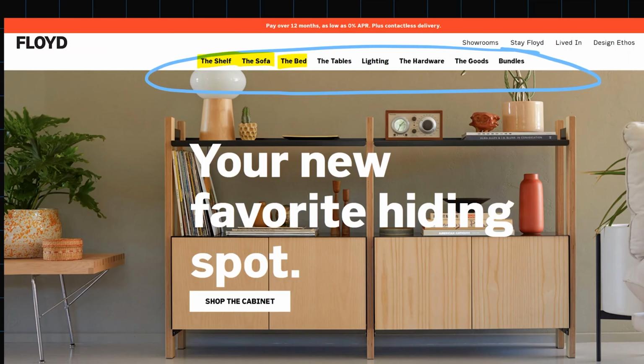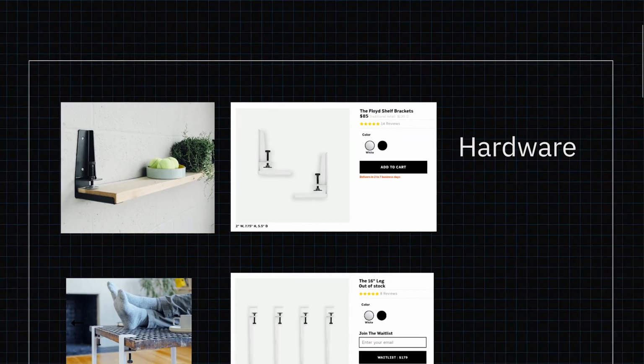So for instance, their tables are all just different form factors of the same basic idea, instead of there being a collection based around an aesthetic that spans different products. So you can see the shelf, the sofa, the bed, the tables, lighting, the hardware. And we're gonna jump into the first category, which I actually think we should look at the hardware first, because I think it's the thing that sets them the most apart, and it's definitely the most Lunation thing.